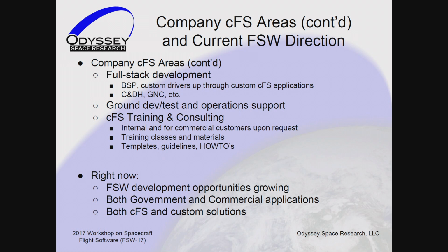Currently, we're capable of, and are doing now, full stack development, all the way from the BSP and custom drivers up through new CFS apps. Some of the apps that we've done for others and are doing now are squarely in GNC and command and data handling. We're working ground dev and test right now, and we've got some folks asking us for a little bit of operational support here and there.